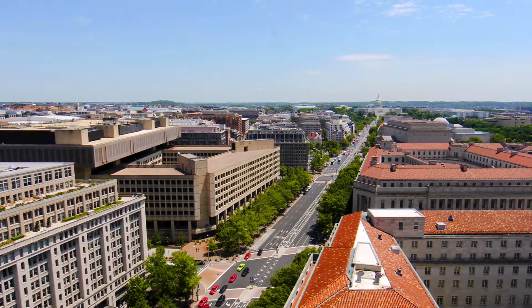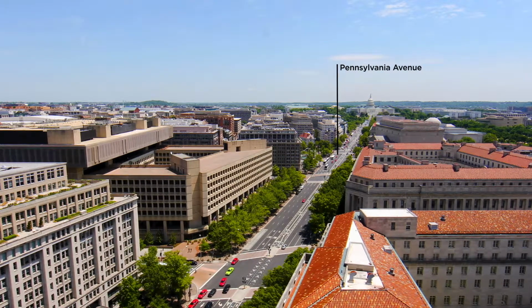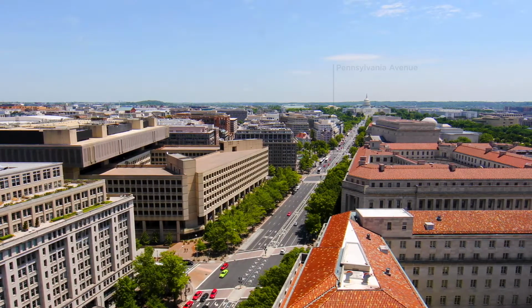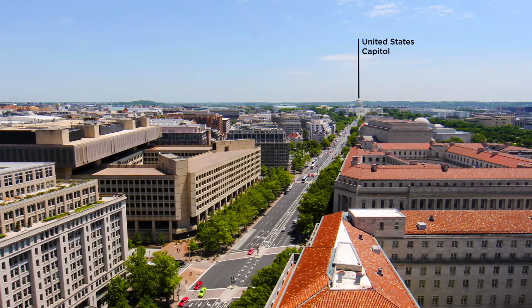This street separates the red terracotta-roofed buildings on your right from blocks of neutral-toned office buildings on your left. On the far left middle of your view is the wide, white, domed roof of the Capital One Arena. Sitting prominently on the left side of Pennsylvania Avenue is the J. Edgar Hoover Building, FBI headquarters.